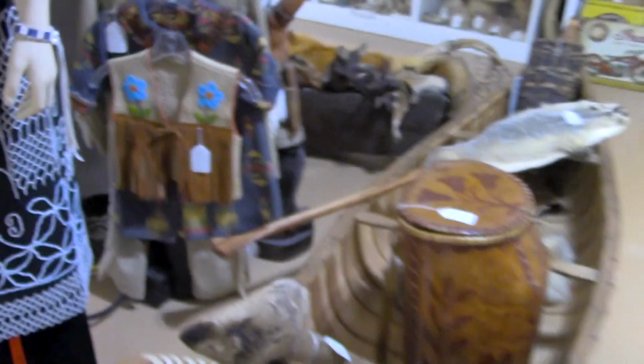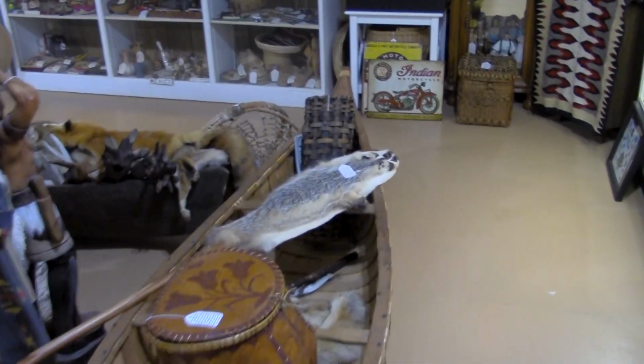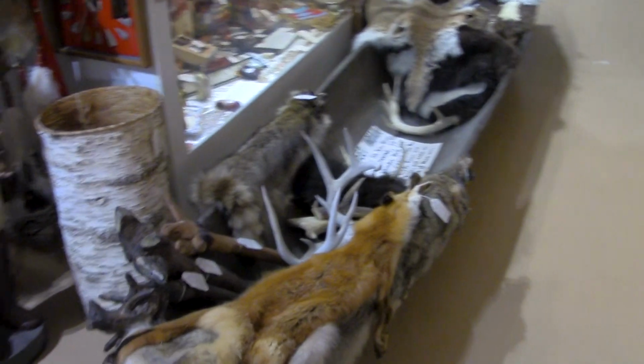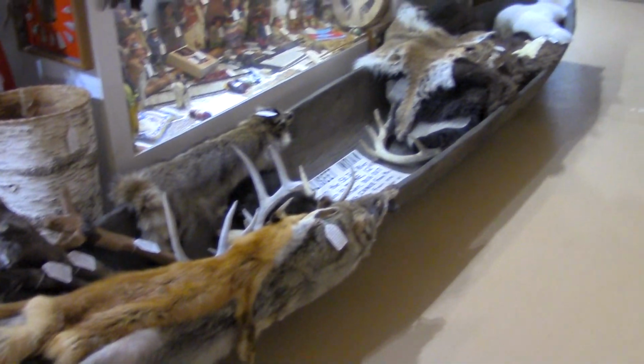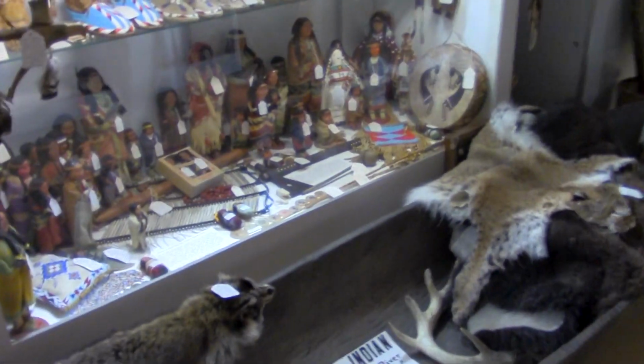Talk about a dream to make a birch bark canoe. To have one would be quite a dream. To make one even more so. And next to it, a dugout canoe. What? This thing is huge.